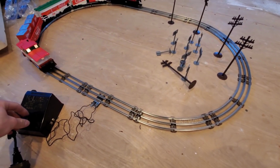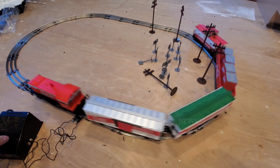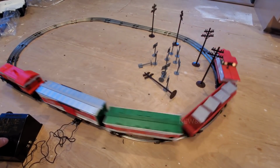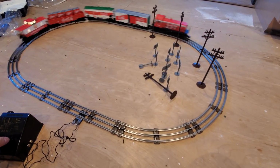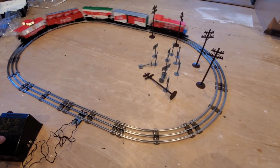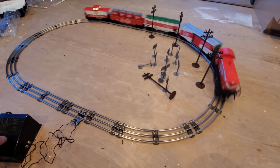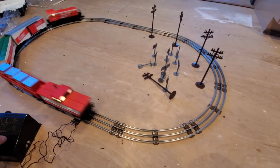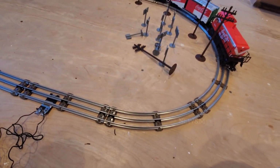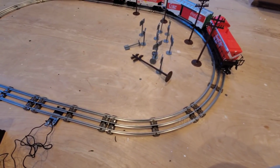Alright, let's cause a wreck. I can't believe it's going that fast without derailing. It's because the cars have metal bottoms, but we're still not on the max. Let's get more speed. Hey, look at that. It didn't even derail. I did it at the wrong time.